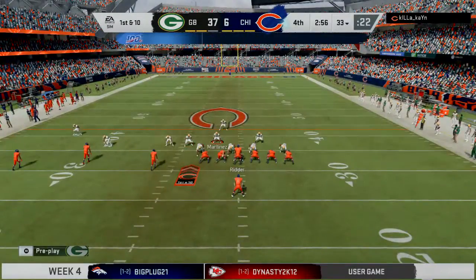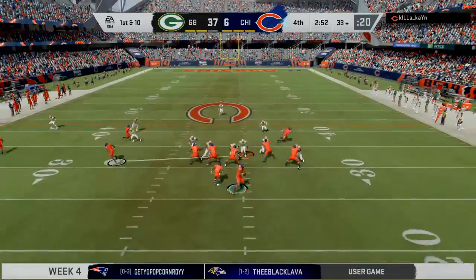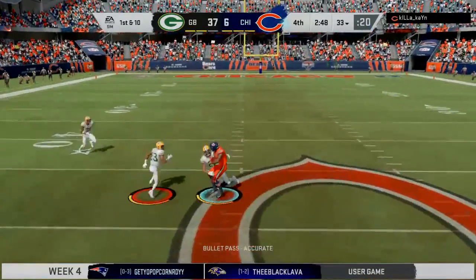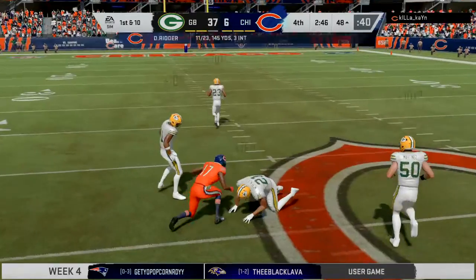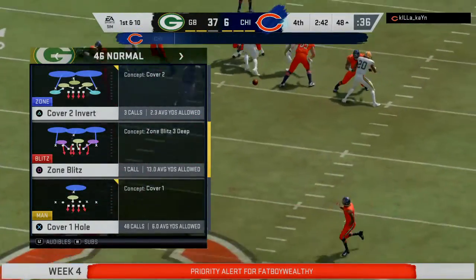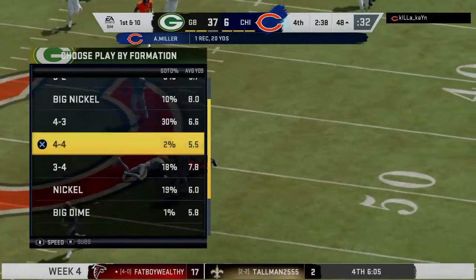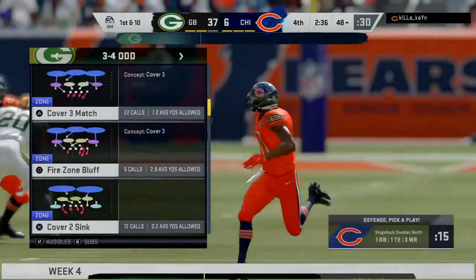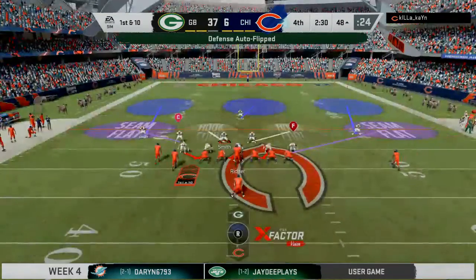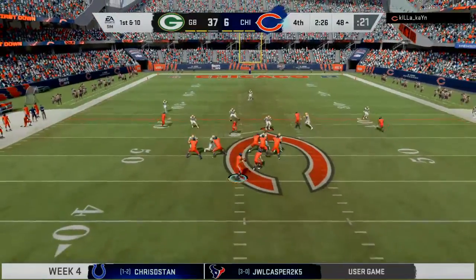So they'll come up 1st and 10 now from the 33. Looking to throw. That's complete to the Memphis man, Anthony Miller. And he'll be taken down, but not before they work it across midfield. Well, they had a gain of 10 last time, now a gain of 20 here. Back-to-back good plays have them on the move on first down. They'll set up a throw.